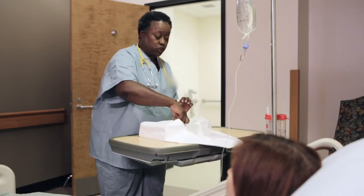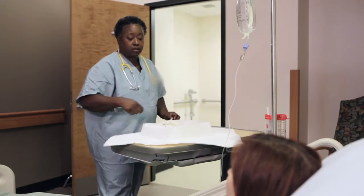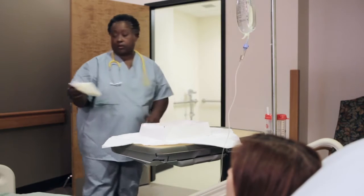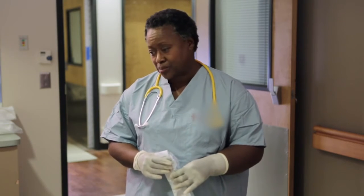We do this as a sterile procedure in order to prevent infections. Okay, I'm done. That wasn't so bad, was it? I'm going to use this fastener device to make sure the catheter stays in place. If it should fall off, just let me or the other nurses and team members know.